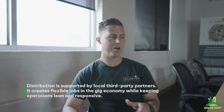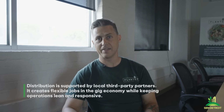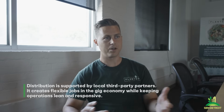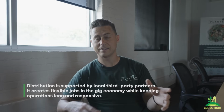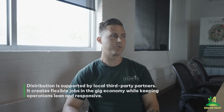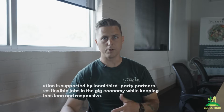And for that distribution model, we work with some local third-party distribution companies. That's part of the gig economy, so it's providing more local jobs for people to do those as needed, as well as helping us keep our costs more manageable, since we're not having to employ people full-time for something that really only happens once a week.